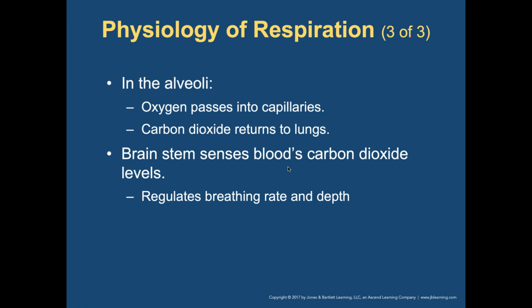If the person breathes more rapidly and more deeply, more carbon dioxide diffuses out of the bloodstream, and levels of carbon dioxide in the blood are thus lowered. So that being the case, all we've got to do is just move them. It's all fumes. Good job, Travis.